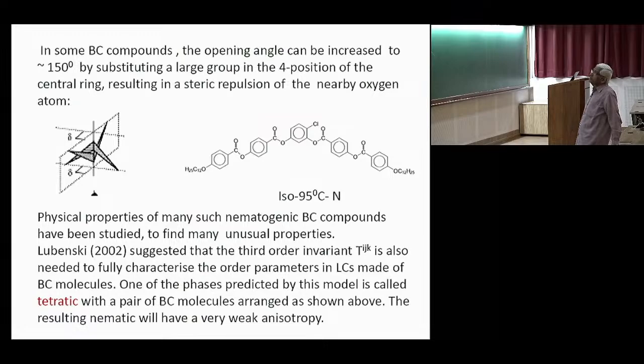Now, in some bent core molecules, again with a chlorine atom here, you actually go to the nematic phase from the isotropic phase directly. You see, this is one classic example. So we do get a nematic phase, but only if the opening angle is quite large, 150 degrees or so, not with a 120 degree molecule. So physical properties of these nematic phases have been studied. In fact, they are very unusual. I will come to that in the next couple of slides.